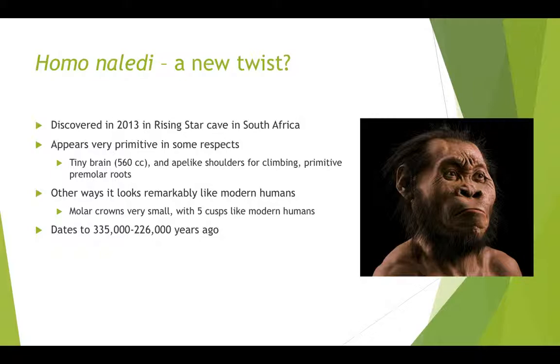Homo naledi appeared very primitive in some respects. He had a tiny brain of about 560 cubic centimeters, ape-like shoulders for climbing, primitive premolar roots. In other ways, though, it strongly resembled modern humans. The molar crowns were very small, and they had 5 cusps on their molars, just like modern humans do.